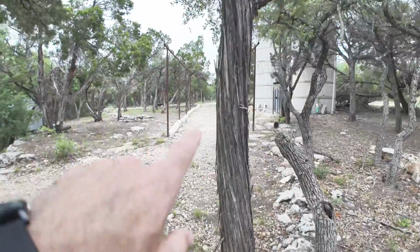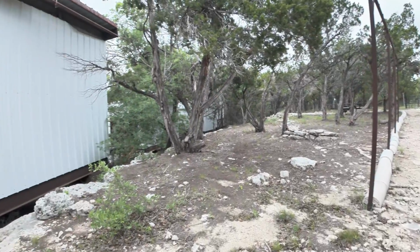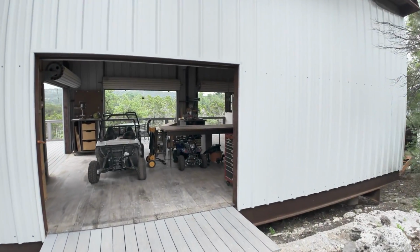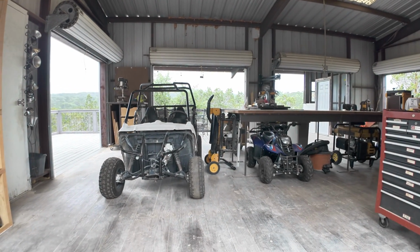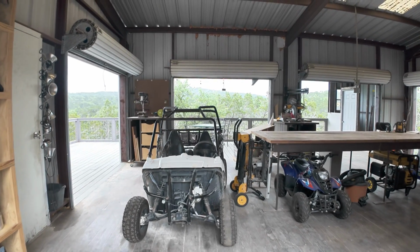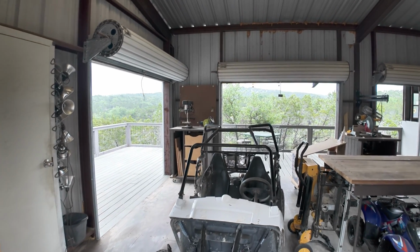You can see right through there, there's another gate. And this first building, again, is kind of a workshop. It's big enough it can be converted into a casita. But we'll walk into this door and I'll show you around in the workshop. It doesn't have plywood floors. It has actual board floors. Looks like 2x6s, very sturdy. Again, it's metal underneath. It's got the same galvanized C-channel, not going anywhere.